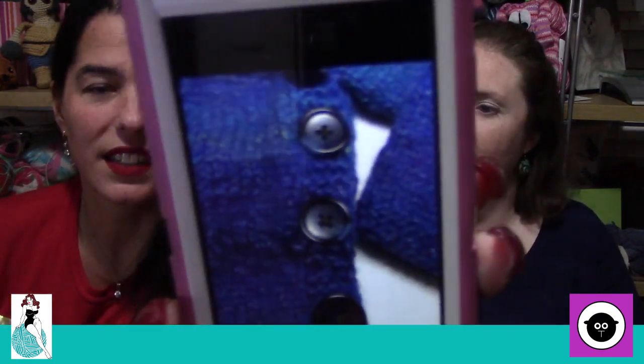Like, really, how long is he going to wear it for, right? This was a 6 to 12 months size. Yeah, but it's probably no more than a year and a half. Oh yeah. So the buttons don't have to be super. It was really cute. That's all that counts. Very nice. And I enjoyed knitting it, and she liked it too.